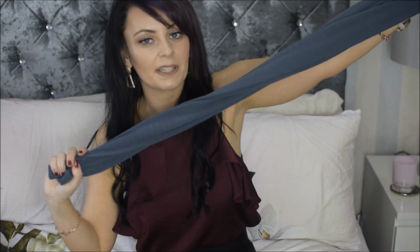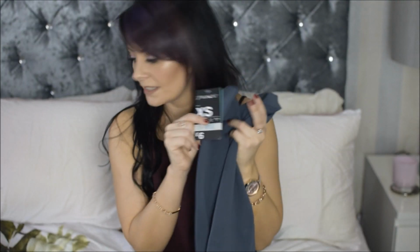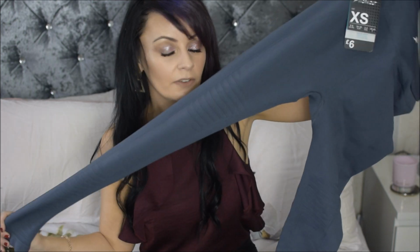The leggings I got were just the plain grey ones. Again, they're the exact same material as those ones, but for some reason these are only £6, whereas the other ones are £10. Maybe it's just because of the two-tone, but I can't see why the two-tone colour would make a difference in the price. But I prefer these ones on me for sure.